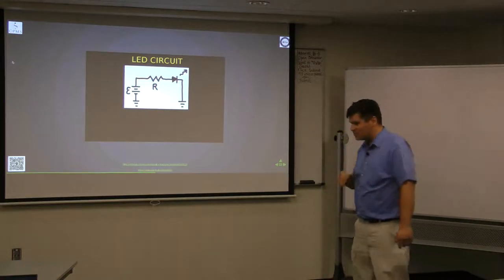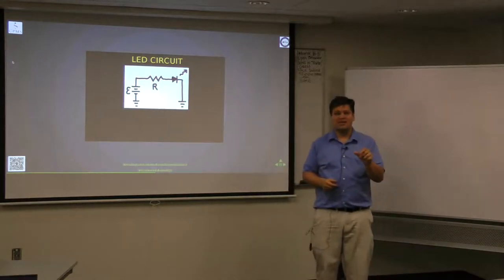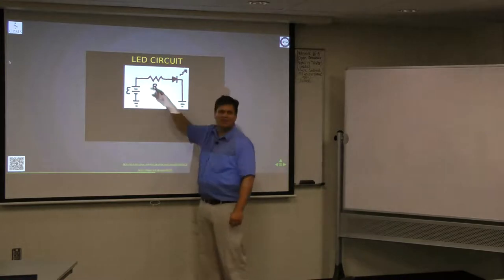So instead of hooking it straight up, you don't really want a constant voltage supply. What you want is a constant current supply because diodes want a very specific current. Current supplies are hard to make, so this is the poor man's version. What you do is you just throw a resistor in to limit the current.